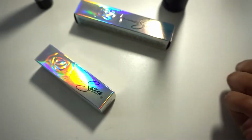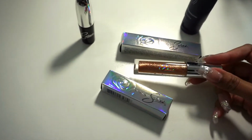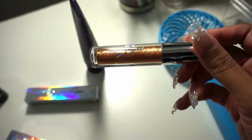So I got the Hey Dad Pizza lip gloss. Very pretty. I haven't swatched it, I haven't done anything, so I need to get my life together. But it looks like a very natural looking shimmery gloss.